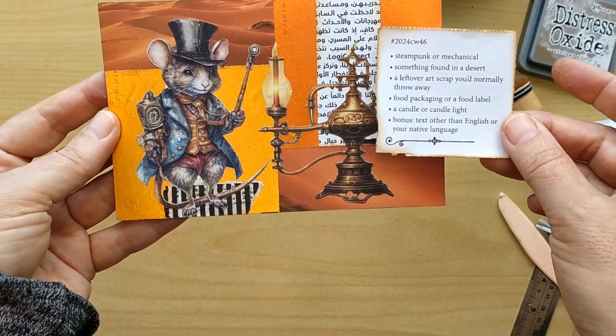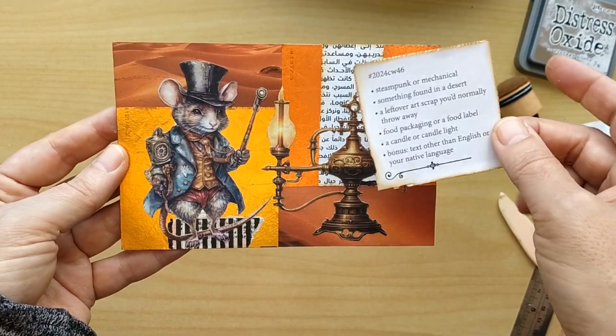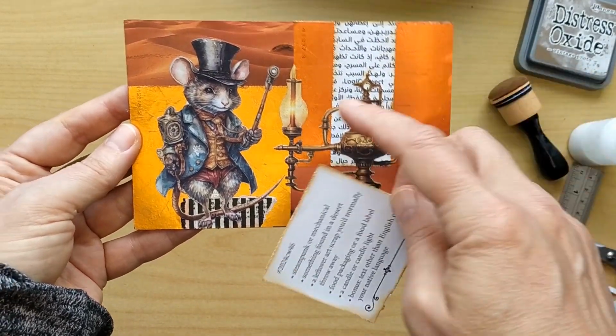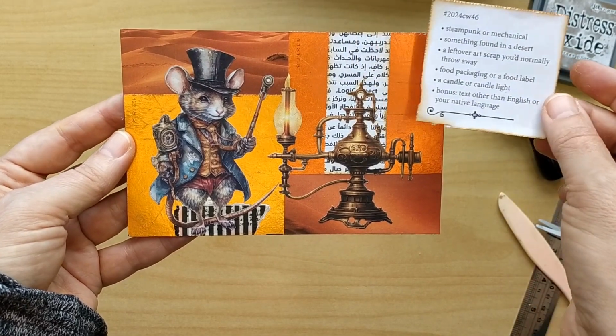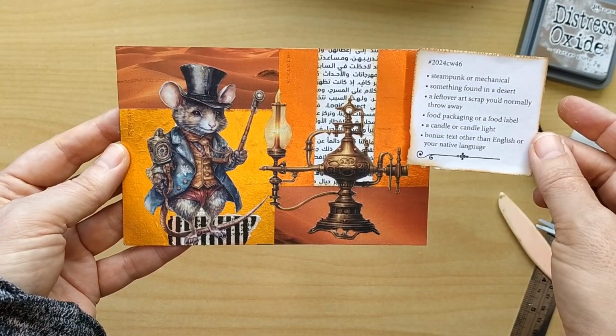Food packaging or food label are the wrappers for the marzipan. Candle or candlelight, of course, here. Then as a bonus text other than English is the Arabic in the back.